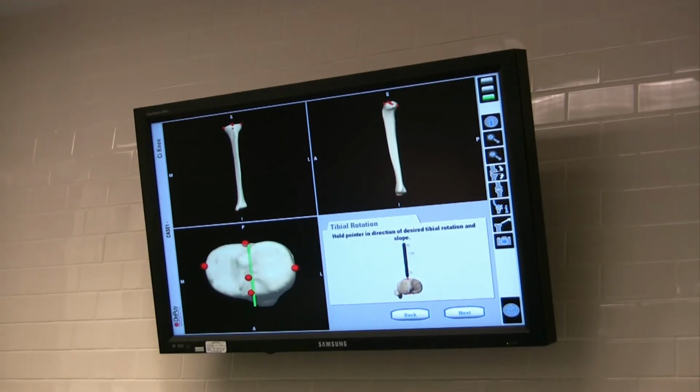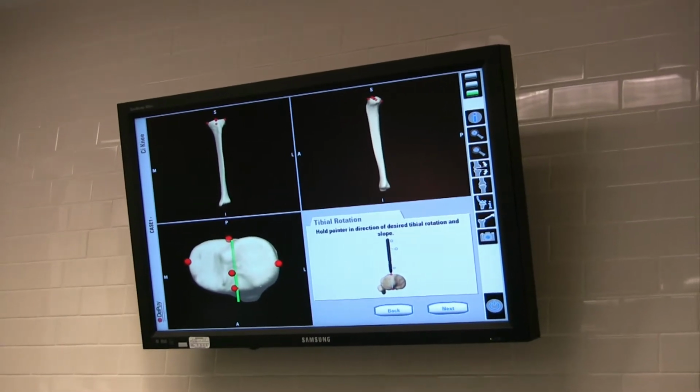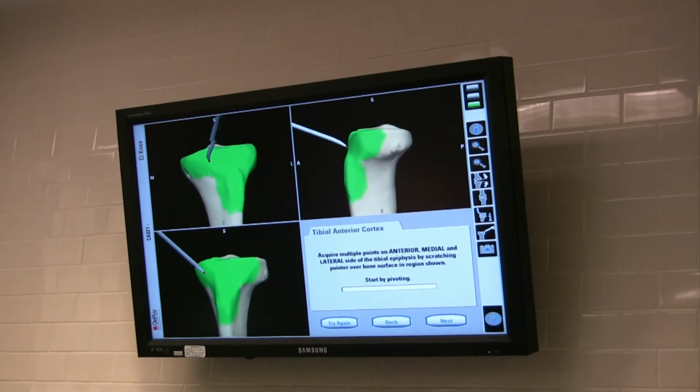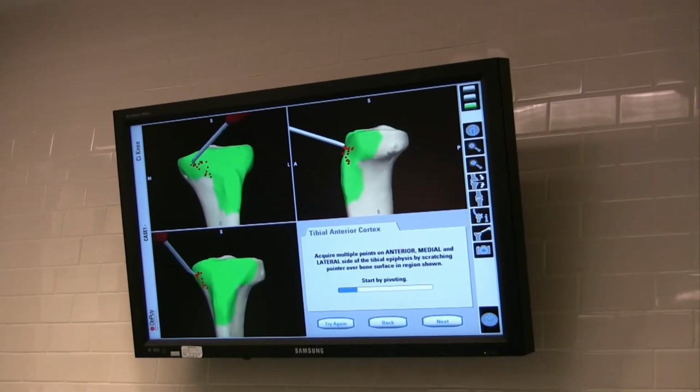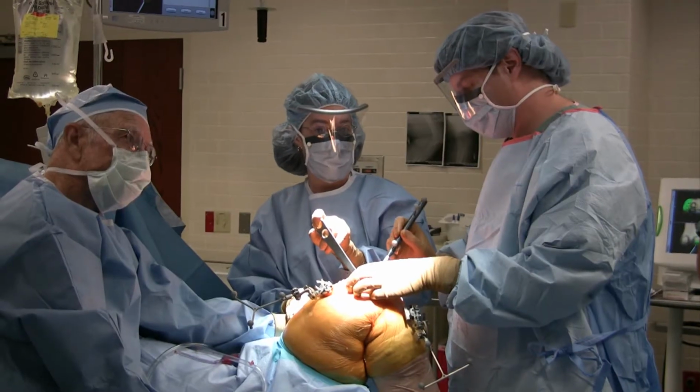Then you put this sensor on the knee when you're doing it, and it tells you with your hand if you are within a millimeter or a degree of where you should be. And then you cut it. So each step of the procedure is guided by the computer. You still do it physically. I would never have my knee done without a computer.